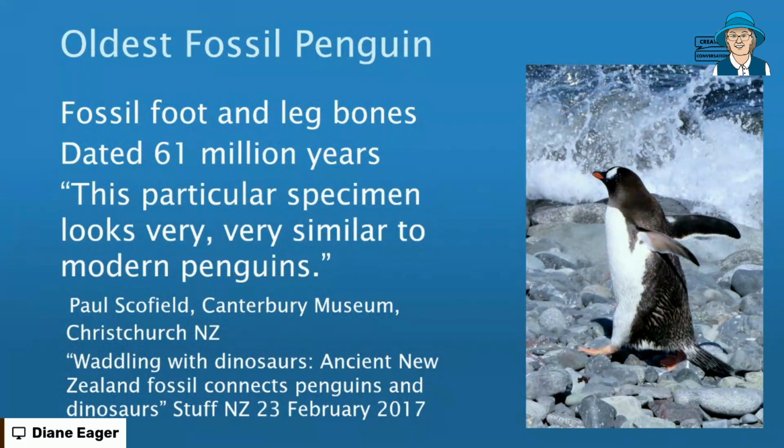And in fact, this is a quote from the New Zealand outlet, I don't know whether it's a newspaper or an online thing, but it's called Stuff NZ, a wonderful media outlet, I think. This is all about New Zealand stuff. And the oldest fossil penguins are found around New Zealand. So they found these fossils that belonged to a penguin. It wasn't an entire skeleton, and it's dated as being 61 million years old.